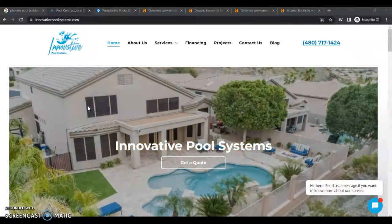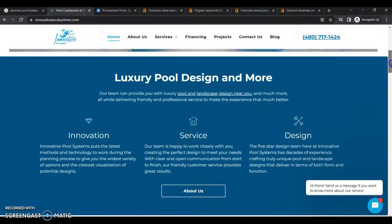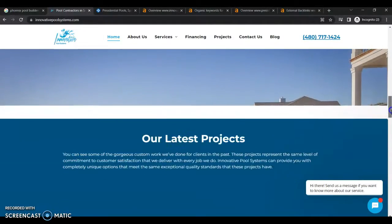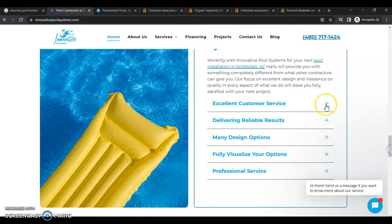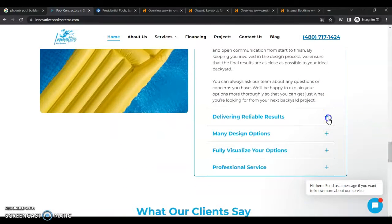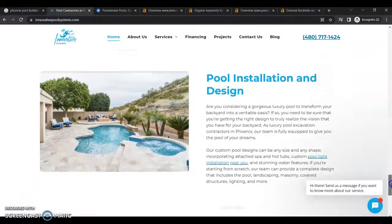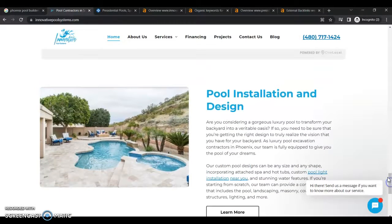So, as you can see, we are on your website, and you have a nice website, gorgeous photos. And you guys got tons of content, which is really, really good. Content is key. So the biggest problem I'm seeing is that there's not a whole lot for your local buyer intent keywords.